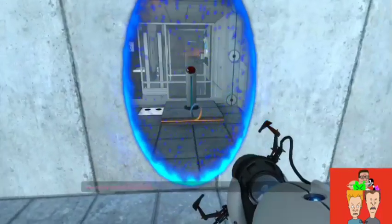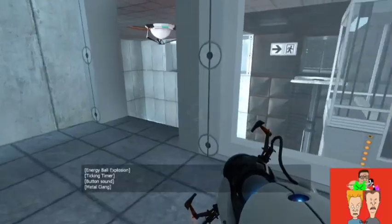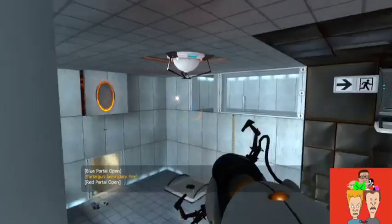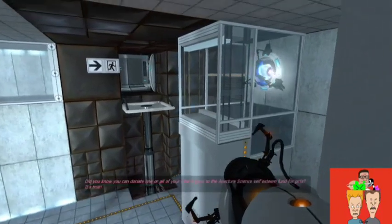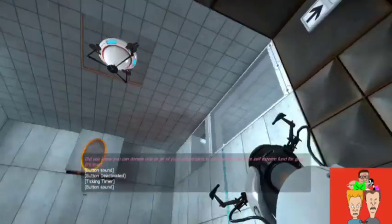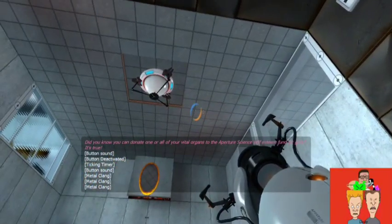Vital testing apparatus destroyed. Did you know you can donate one or all of your vital organs to the Aperture Science Self-Esteem Fund for Girls? It's true.